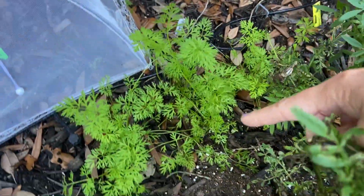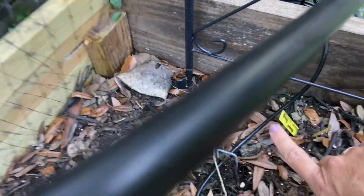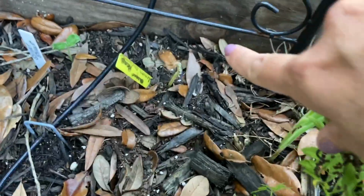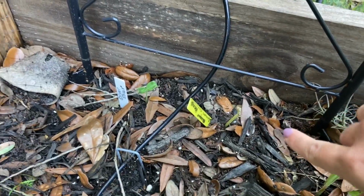These are carrots that I reseeded and they dug up. I've also got, oh, look at that. They didn't get it. I've got a silver slicer cucumber. They ate my lemon cucumber just like they did my watermelon. Ugh, that one's a lemon cucumber.